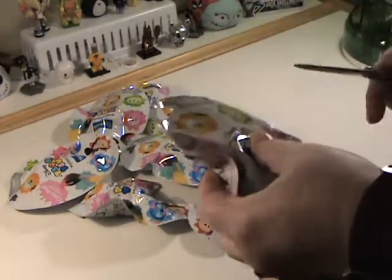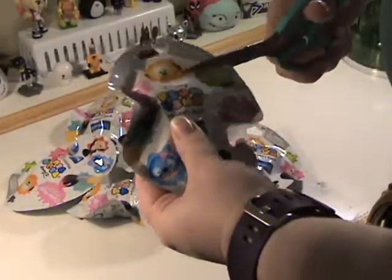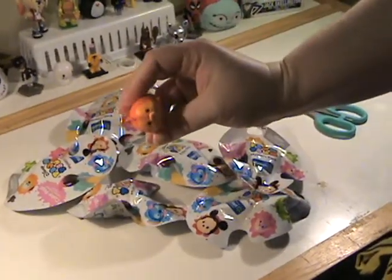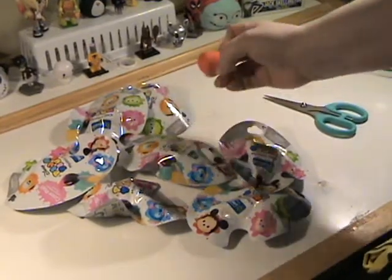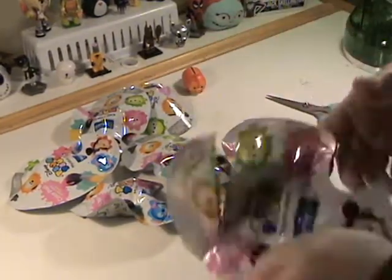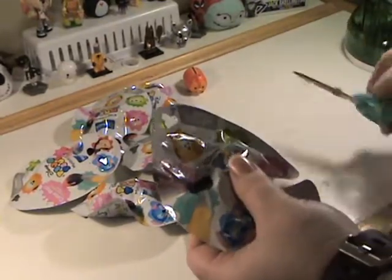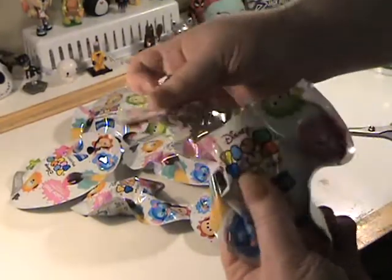Alright, so this one's closest to me. Let's see who we got. Who we got? Can you see? It's Dale, right? Yes. It's Dale. Look how cute. Cute, cute, cute little orange color. We're going to stick him right there. And we're going to keep on going. I was so excited when these came out and so sad when I couldn't find them anywhere.